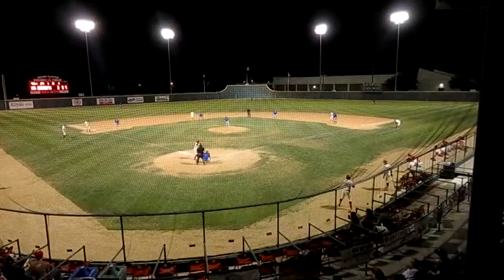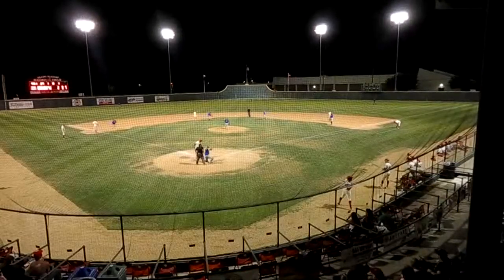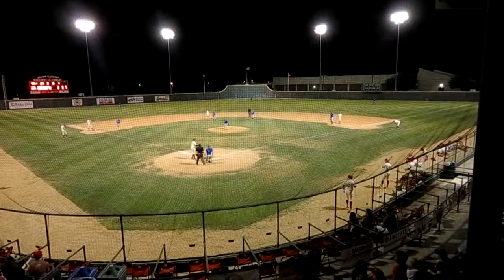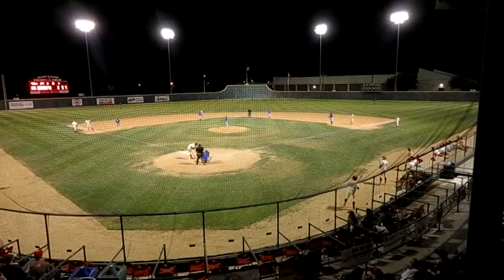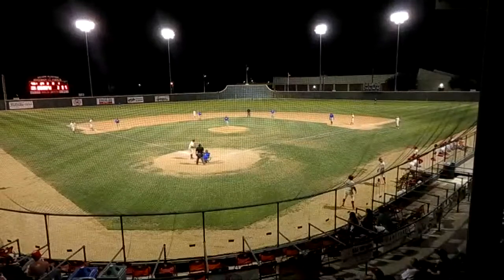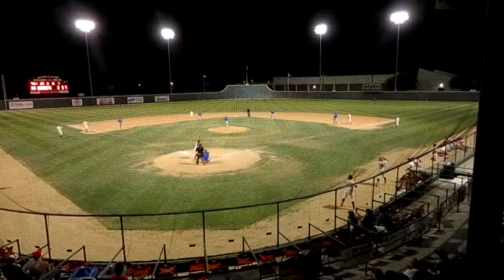Here's the 1-0. Skipped up there. So 2 balls, no strikes, 1 out. Bases loaded. 6-3 Cowboys lead this, bottom of the 8th. And they're looking for more.